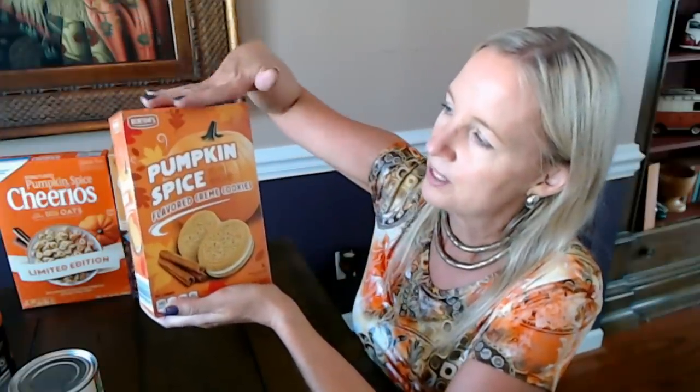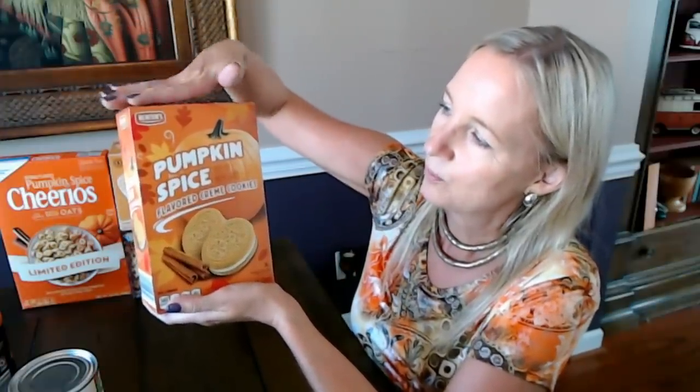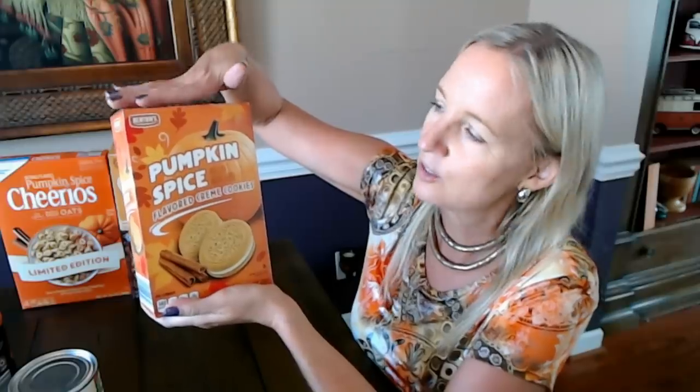So you get 10.5 ounces of pumpkin spice little cookies here. Cream-flavored little sandwich cookies. And these are, again, from Benton's, which is, of course, like I said, an Aldi brand.